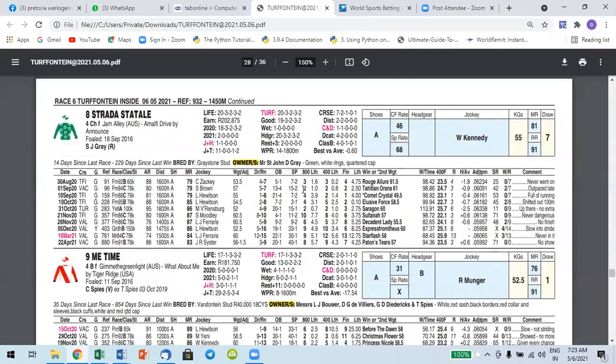We have a look at the form of number 8, the Jam Alley filly, only carrying 55, Warren Kennedy on board. This horse at the distance: 2 runs, 2 wins. Course and distance: 1 run, 1 win. Distance category: 4 runs, 2 wins. So I really think I'm looking for Strade Starley today to run a huge race in this field.